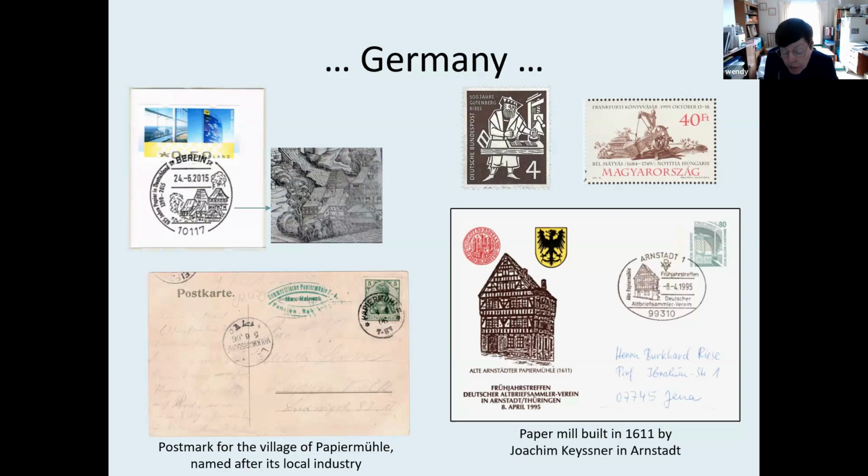As I said, paper production started in Germany in 1390, but the really big impetus for the demand for paper was the invention of printing by Johann Gutenberg in the 1450s. Instead of handwriting one book at a time, suddenly hundreds were being produced at once.